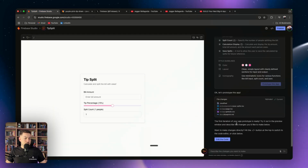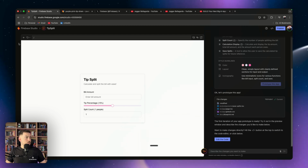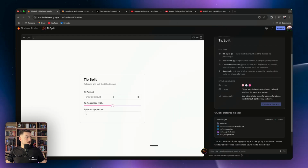So it says the first iteration of your app prototype is ready. Try it out in the preview window. Want to make changes, hit this button at the top to switch to the code editor. Okay, so we can switch to the code editor over here, sorry. So we can switch to code editor. We can switch to prototype it that way. It's a little bit slow, but okay, so there you go.